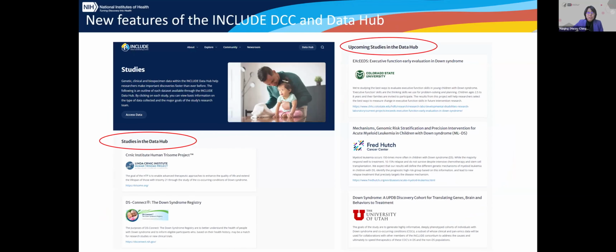The first new feature is that on the DCC website, you may notice that we now have a brief summary of studies, not only for studies that are already in the Data Hub, but also some upcoming studies in the Data Hub.